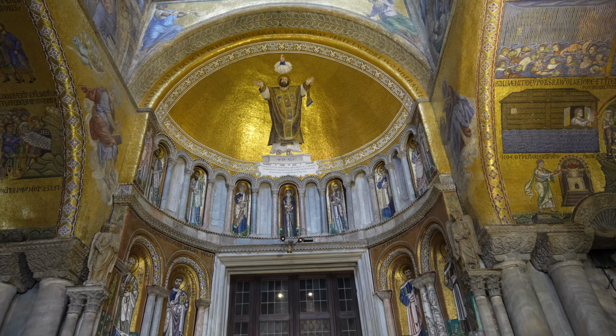Number 11 on our list is visiting the interior of the Palazzo Ducale, or also known as the Doge Palace. The now museum was formerly the Doge's residence and the seat of the Venetian government. It is open every day from 9 a.m. to 7 p.m. and tickets can be purchased online or at the ticket counter inside.